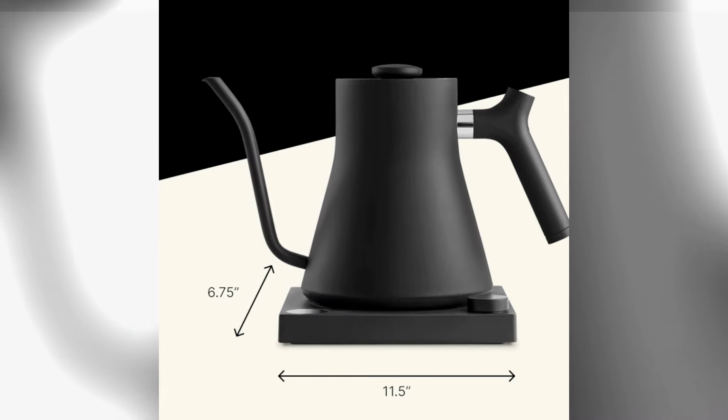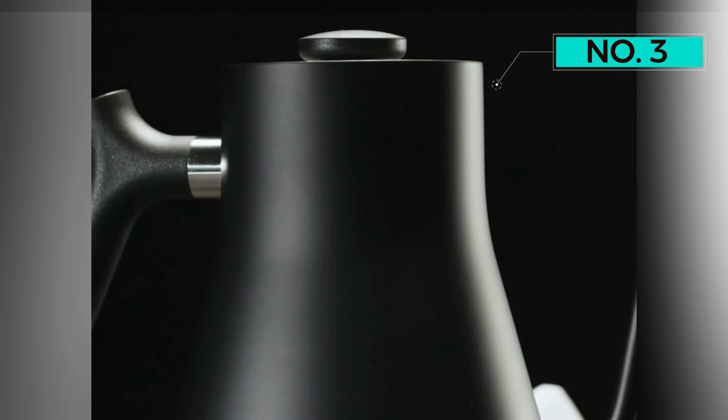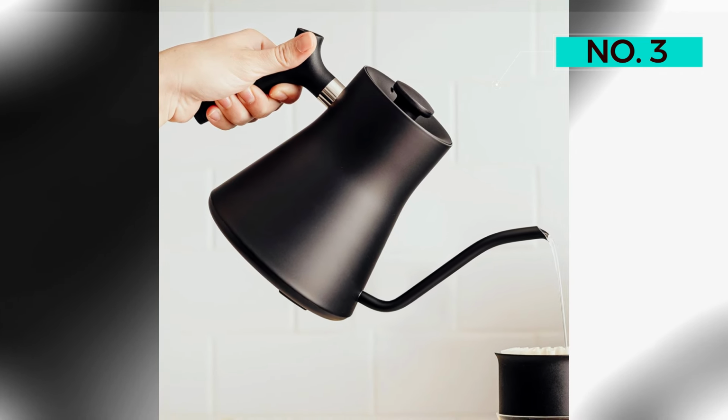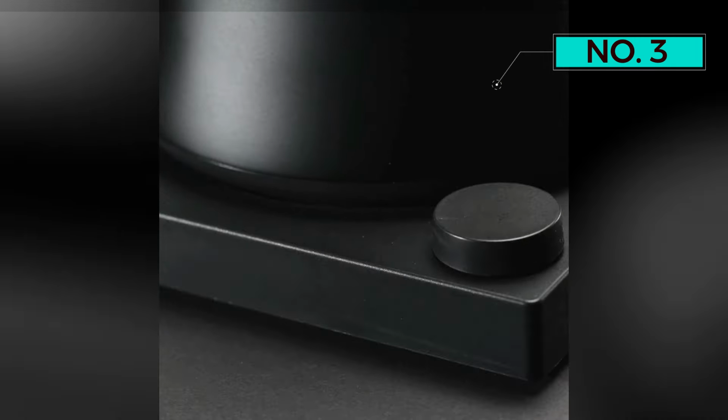The EKG offers a beautiful modern design and minimalist base that guarantees not to overcrowd your setup. The narrow gooseneck spout and counterbalanced handle restrict water flow to a slow, steady, and controllable stream. These features significantly help in the pursuit of brewing the perfect pour-over coffee.